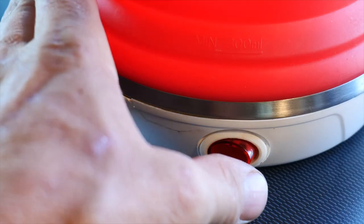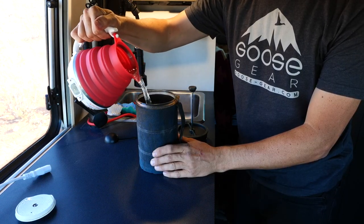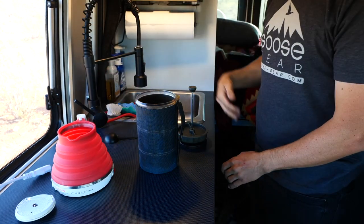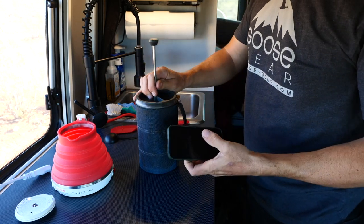While we really like the concept of this accordion-style electric kettle for how compact and easy it is, it's really cheaply made and of poor quality. This is our second one. We had to replace our first one because it ruptured. I would love to find a kettle like this that's better made.